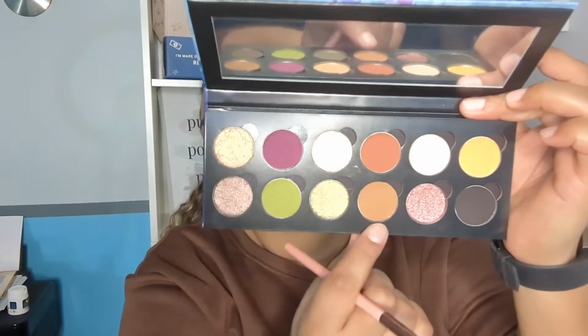So I definitely want to do a green look today. So we're going to go with the shade down here, which is number 10 in the advent calendar.